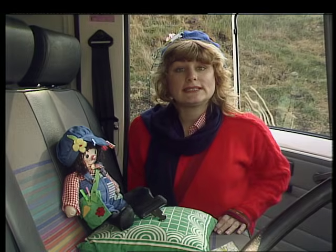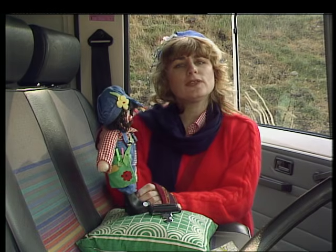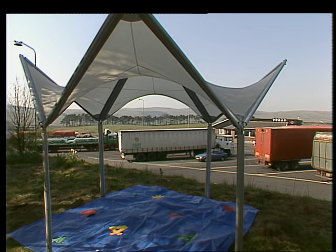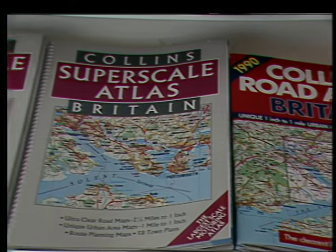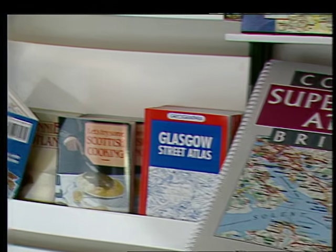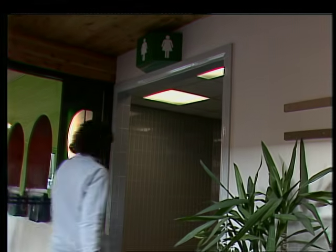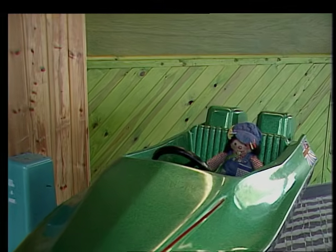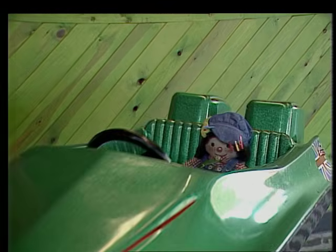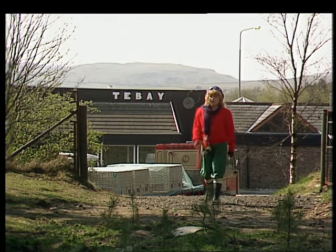She's at a motorway service station. And because she's been travelling for a long time, she wants to stretch her legs. Where do you think she might go? This area is specially for stretching legs.